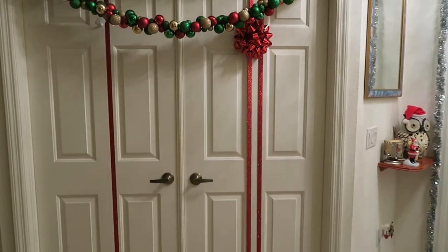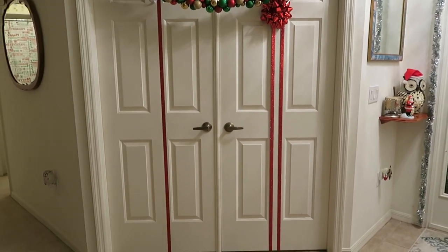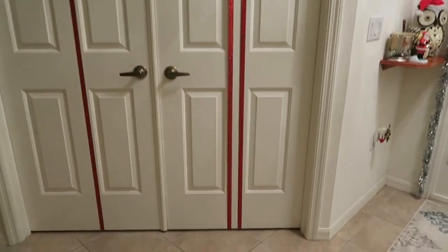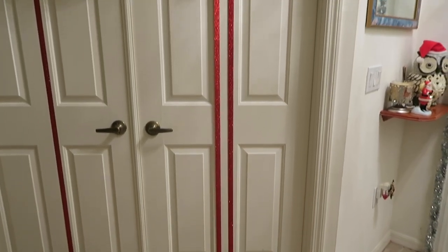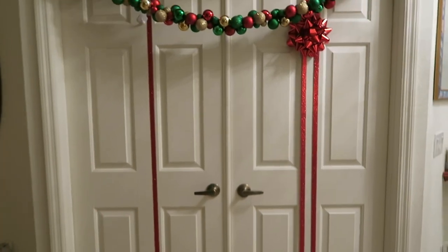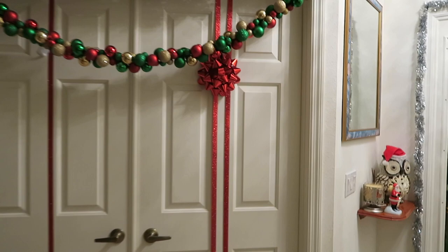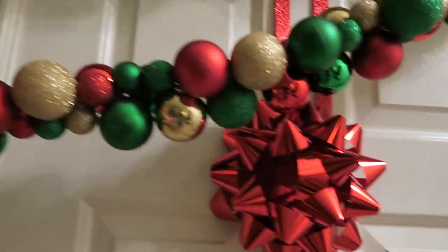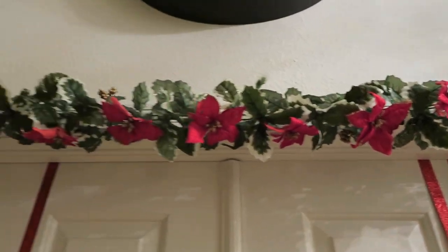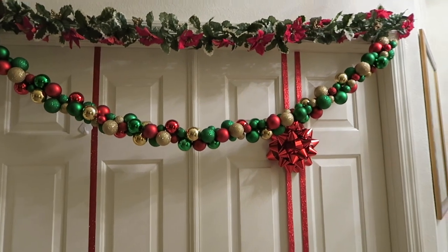Okay, so this is a work in progress. These are like double French doors, and we're making it look like kind of like a present. I think this side is done. So we have the two strips of ribbon here with the little bow, and then we just need to add another strip here. And then we've also hung up an ornament garland, which I got at Bell's, I believe. And then we have that holly garland up top, which I believe I got at Michael's or Hobby Lobby. I'm not sure which one.